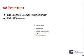But you can run it like this or change it up if you want. But these are the callout extensions that we run for all the campaigns. Okay. And that's it. So now you have both the Facebook campaign and the PPC campaigns that we run for all of our mortgage clients to get home buyer leads.